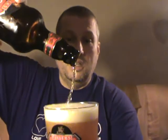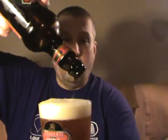An absolute classic beer to drink. I've drunk this so many times. Can't believe it. It's one of those ones that I've always had in the fridge, and I love London Pride, to be honest with you. It's a classic beer. I've been to London a few times now since I started drinking craft beers, and I always look out for a Fuller's pub, because to me, Fuller's have got a stamp of authority of brewers all over them.